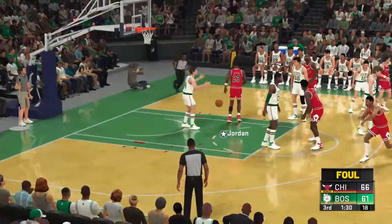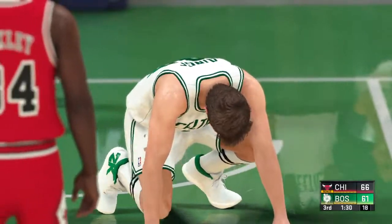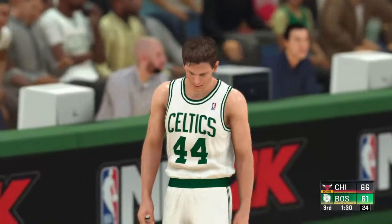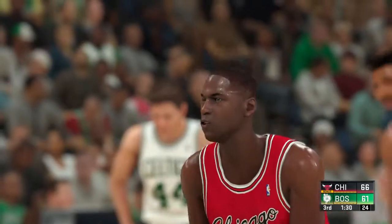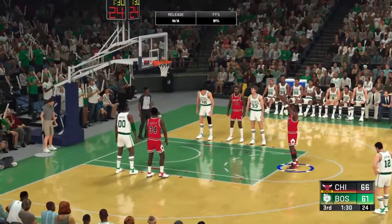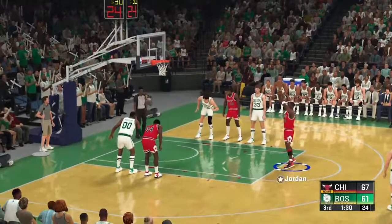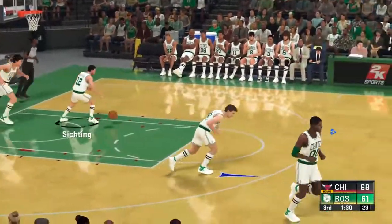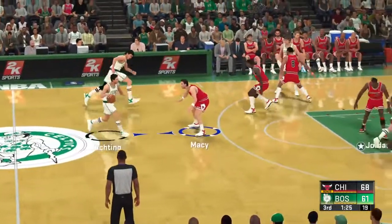Jordan against Ainge. 2 free throws coming up, and they call the shooting foul. It's on Danny Ainge. For Chicago, they have made 4 free throws from the line and missed 2. At the line for 2. And he makes the first. And so Jordan nails both of them. Here is Ceasing. 1:27 left to play in the third.